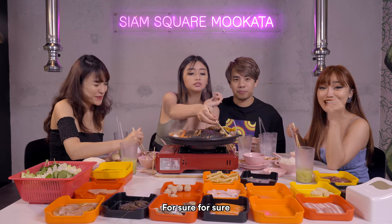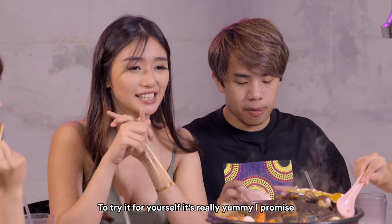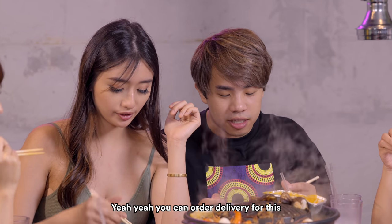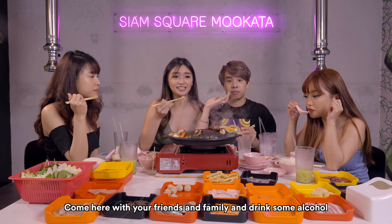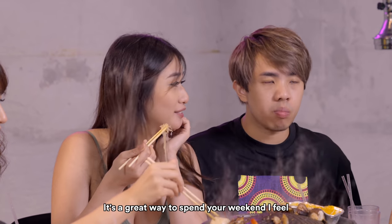Head over to your nearest Siam Square Mookata to try it for yourself. It's really yummy, I promise. You won't regret it. Or you can order delivery. It's crazy that you can order delivery for this. Very fresh, very flavorful, nice ambience. Come here with your friends, your family, drink some alcohol, have fun. It's a great way to spend your weekend, I feel.